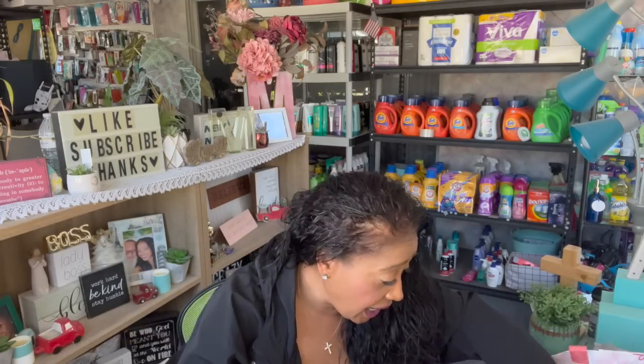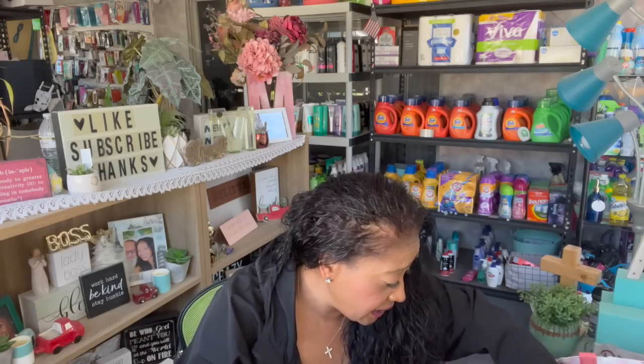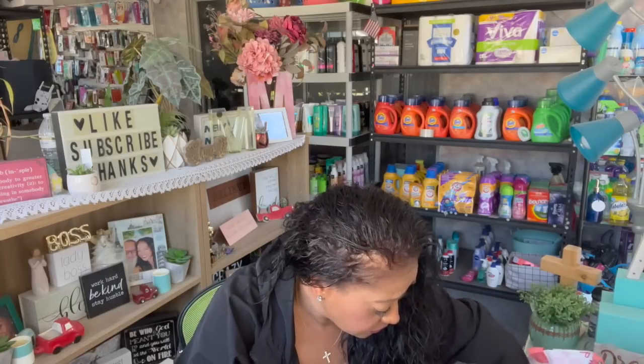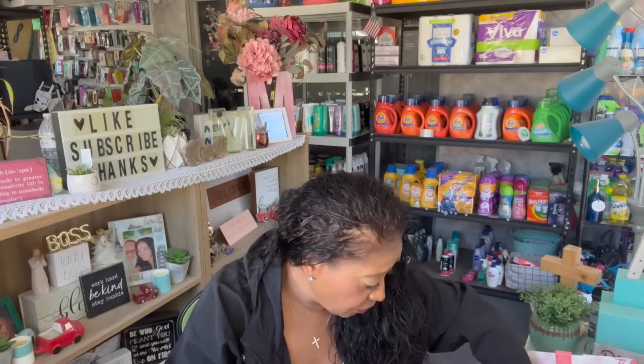Okay, next thing I grabbed, and I grabbed a few of these because I want to put them in giveaways as well as my Christmas presents. One, two, three. I got some for Amanda. I got some for the roommates.